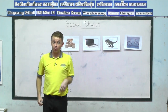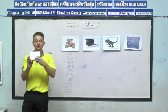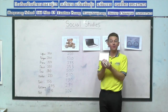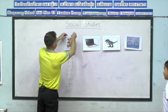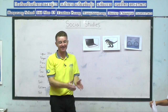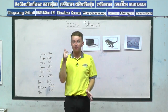And I've got some important news. Somebody has bid correctly. Are we ready? Price for the teddy bear is 250. Who bid 250? Lakau, come forward and receive your teddy bear. Big round of applause for Lakau, please, guys. And that's your teddy bear. Well done, Lakau. She guessed the right amount and therefore has the teddy bear.